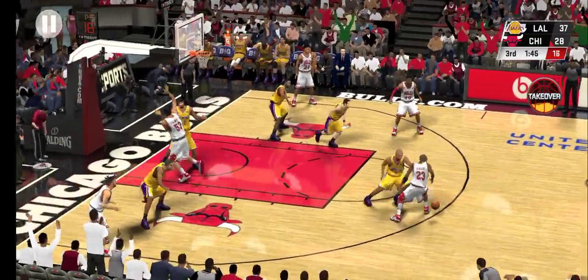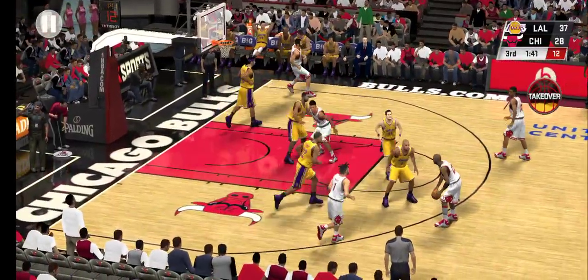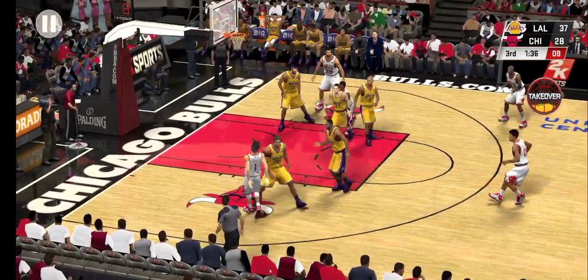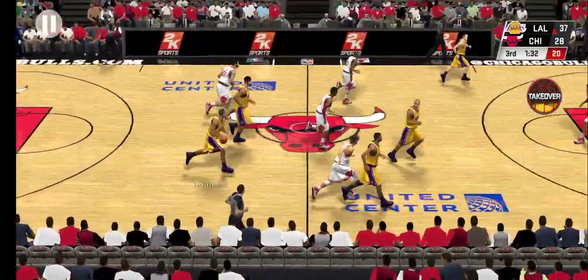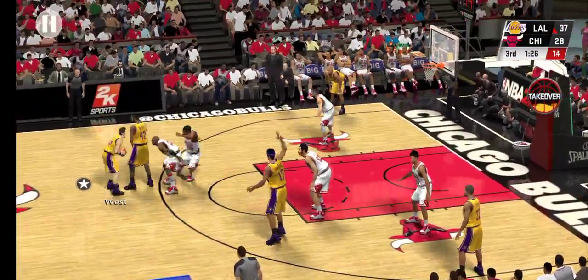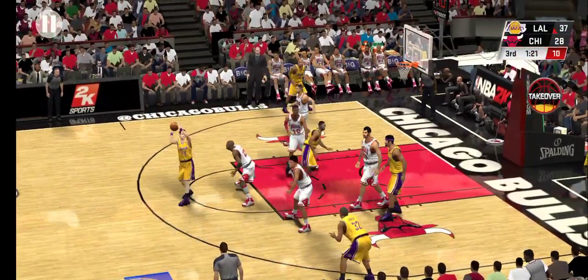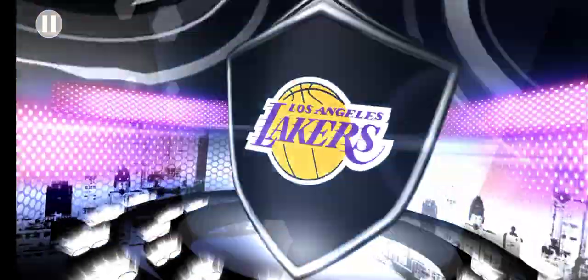Now here's Jordan. Pass to Rose. From the wing. And blocked. So it's the Lakers now. Since halftime, they've only allowed 5 points. West, rest outside. Johnson right side. Jacks up a three. That falls. Nice feed that time from Jerry West.